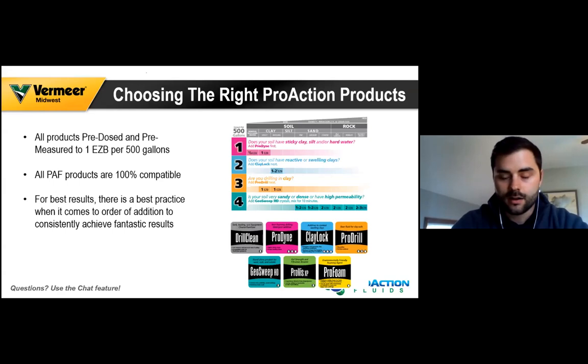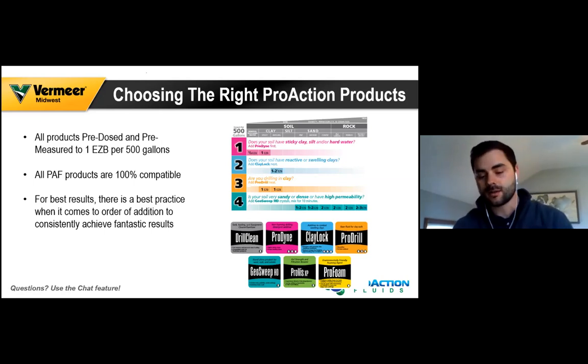So just a little background on the products real quick. All of the products are formulated to be one container, whether that's a bag or a bottle, one container per 500 gallons. And that's our starting point. Apologize if you hear kids screaming in the background, but what we've done is we've formulated that to simplify the mixing process to where it's one package per 500 as a starting point for your mixes.